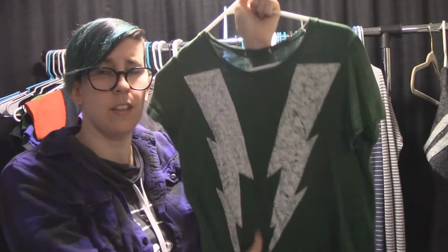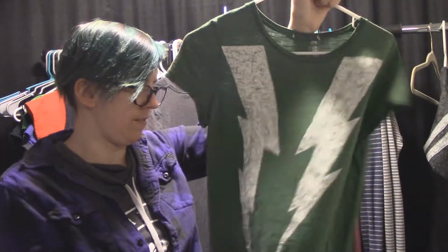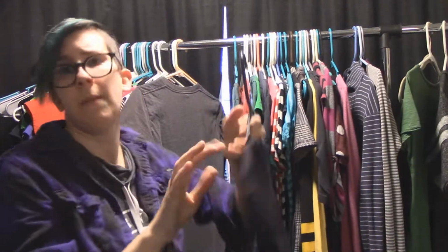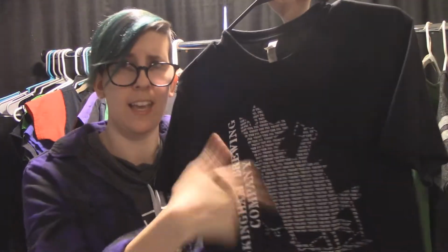So this is a reference to the Mighty Boosh live show, if you are familiar. I love it very much. Something about the fit of this shirt, though. I think I'm going to donate it. Then my last graphic shirt, another Rockingham. I love this one a lot because it's just a really neat design, and I love the pig in a rocking chair. Get it? It's a Rockingham.